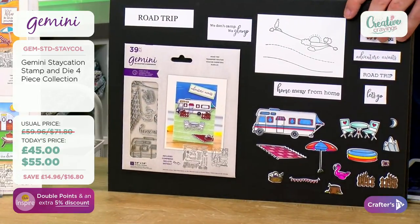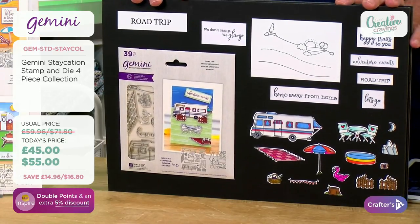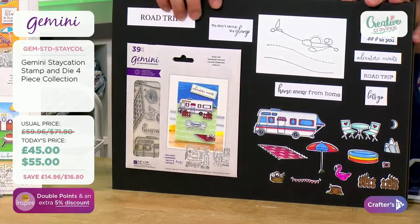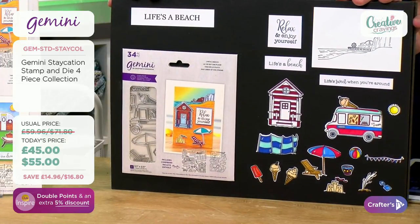You've also got Road Trip. Love that Winnebago there. You've got a paddling pool, some mountains and the moon, some picket fencing, a flamingo. I reckon that looks like an inflatable flamingo to me. I bet that is going in the pool, no doubt at all. Life's a Beach is the next one that you're getting. Love that ice cream truck that you've got there.